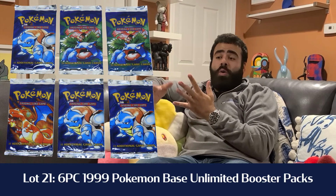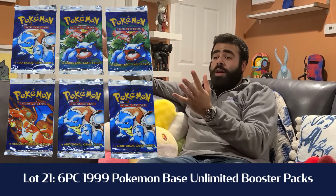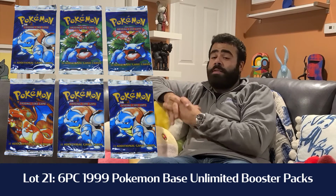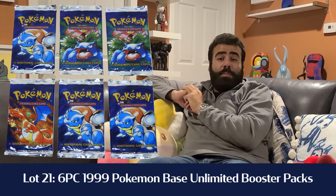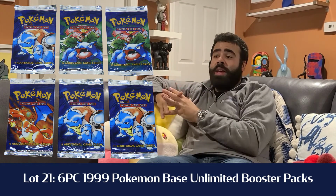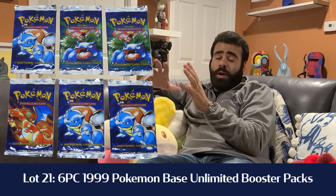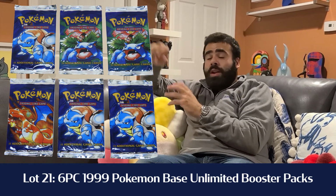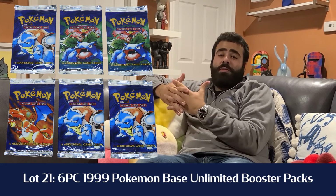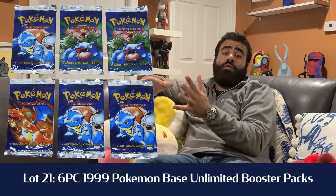In lot number 21, I threw this in there as my 5th favorite item of the night because if you can't afford spending 6 figures potentially on a sealed Shadowless booster box, you can buy 6 Base Unlimited packs, factory sealed. These are estate fresh packs. They have not been weighed, and they are 100% guaranteed factory sealed. We know they're unlimited. They're the dark blue print, has the red trading cards emblem above on the topper end of the pack. Nice lot, 6 factory sealed packs, so whether you want to keep them sealed and get them graded or you want to rip packs, it's a great lot to chase.